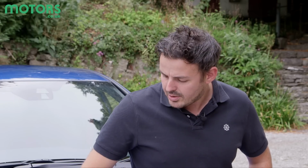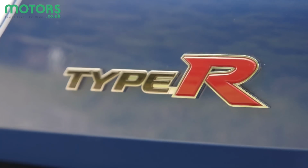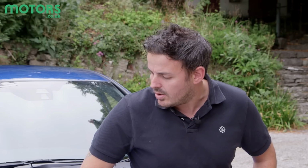I'm along the lines of I think it should look aggressive. I think if you are a Type R, an RS, you should stand out from the other models. So yeah, I really do like the looks of it. I don't think it's over the top. I think if this is what you're going to buy, this is the way it should look.